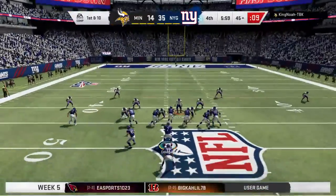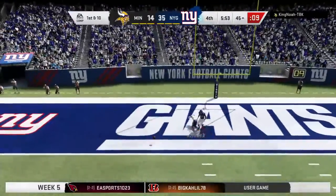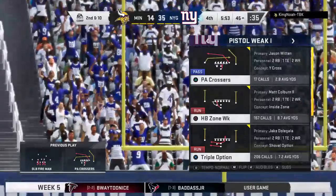Let's go. Now a play fake here on first down. Well, he's going to let this go for the end zone. That's going to be knocked away and incomplete. Casey Hayward, the Pro Bowler, there to knock it away.